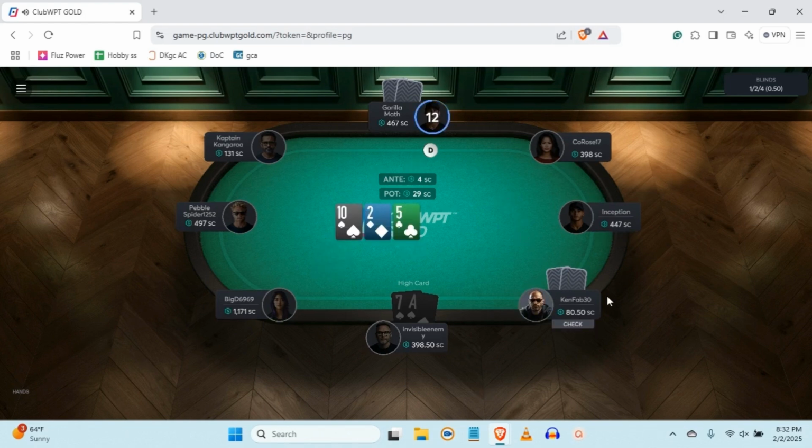So what happened here, Gorilla Math raised on the button, Ken Fab called in the straddle position. And Gorilla Math doesn't bet. That's really interesting. On a board like 10 deuce 5, I imagine that Ken Fab playing here 59% of hands, they're just going to miss a lot. This board really isn't connected, meaning that there aren't too many straight possibilities. There isn't a flush possibility.